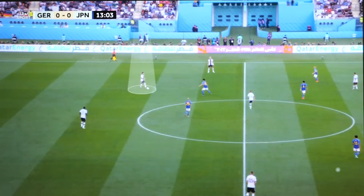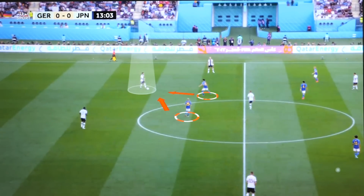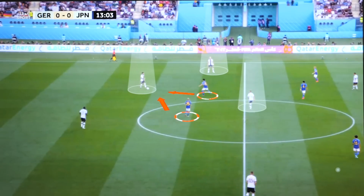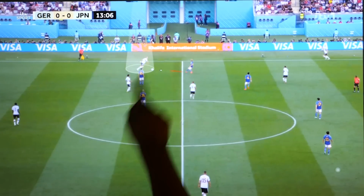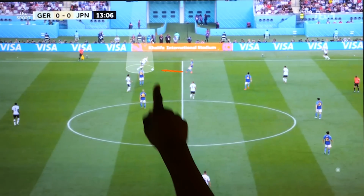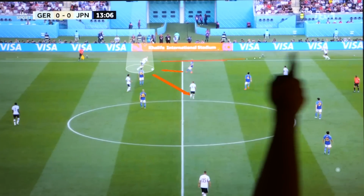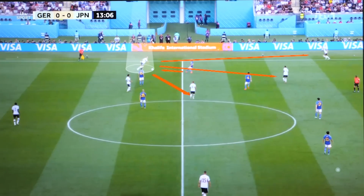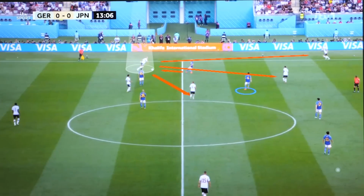So here, Gundogan is able to pick up the ball. This now draws both of Japan's forwards towards him, and we can see that both Schlotterbeck on the outside as well as Kimmich now have a little bit more room. So now when Schlotterbeck receives, he draws the winger out of position, and we can see that he has options as both Kimmich is now free with the forwards having been drawn onto Gundogan, as well as the potential of playing it to Raum or Musiala, who has a little bit more space in the midfield, because Japan's midfielder now has two men to be concerned about.